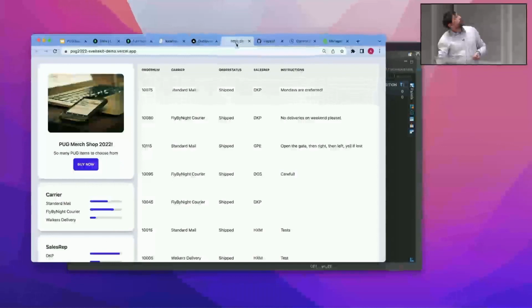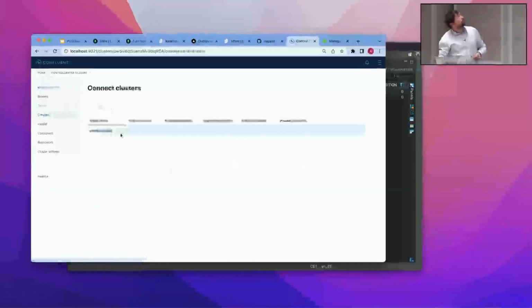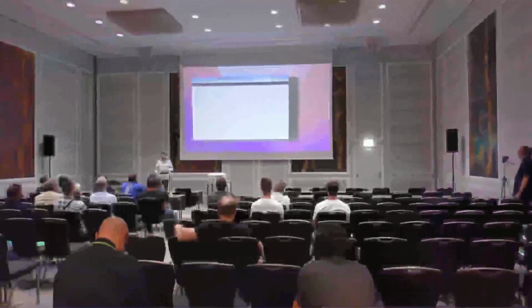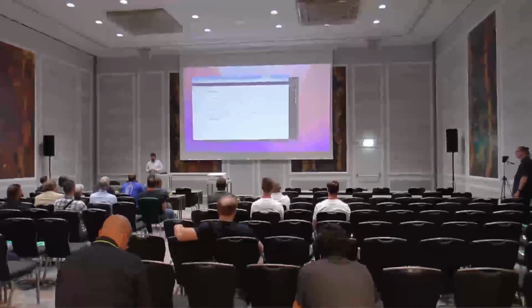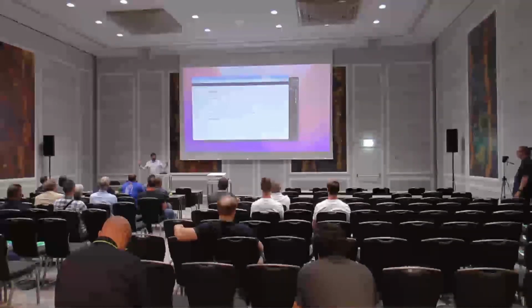And then what else? Let me show you maybe. Guys, hands up. Who has used Confluent before? Okay, good. One person. So Kafka and Confluent, this is basically a cloud provider, and Kafka is basically a message pipeline solution that persists and guarantees the order of messages that are put in.